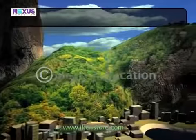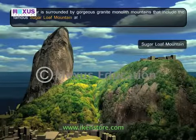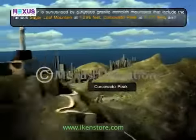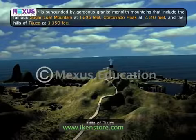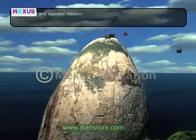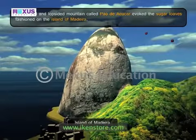The harbour is surrounded by gorgeous granite monolith mountains that include the famous Sugar Loaf Mountain at 1,296 feet, Corcovado Peak at 2,310 feet, and the hills of Tijuca at 3,350 feet. The naked and lopsided mountain, called Pão de Açúcar, evoked the sugar loaves fashioned on the islands of Madeira, guarding the entrance to the bay.